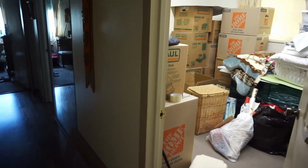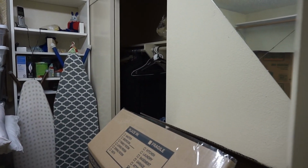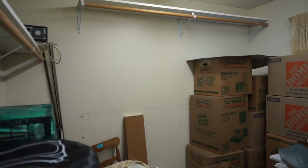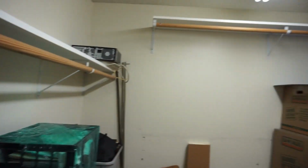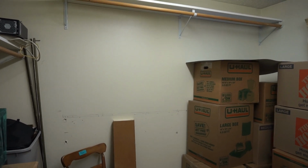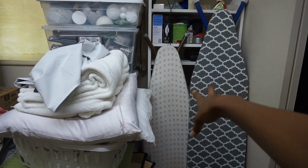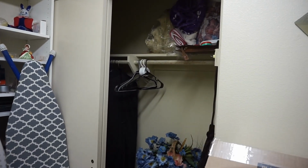Okay, then moving on from that room, there's this room in here, which is gonna be my mom's craft room slash kind of desk area. There used to be a bunch of hanging racks and stuff, because my aunt and uncle used this as their closet room or ironing room, because this is their old iron, and they would put all their clothes in here, so a bunch of stuff was hung up here before. And then also there's a little closet in here too.